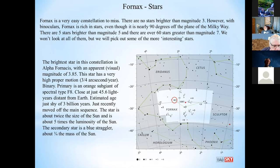It's a pretty easy constellation to miss because it's not very bright. There are no stars brighter than magnitude 3. But if you look at it with binoculars, it's actually pretty rich in stars. It has 5 stars brighter than magnitude 5, but over 60 stars that are brighter than magnitude 7. Which is a little bit surprising, because you're looking 90 degrees away from the galactic plane, straight up out of it, and you wouldn't expect to see a lot of stars, but there are a lot of sort of dim stars there.